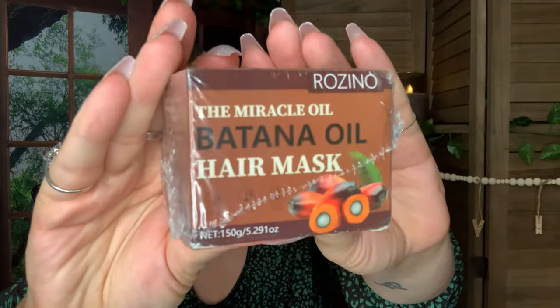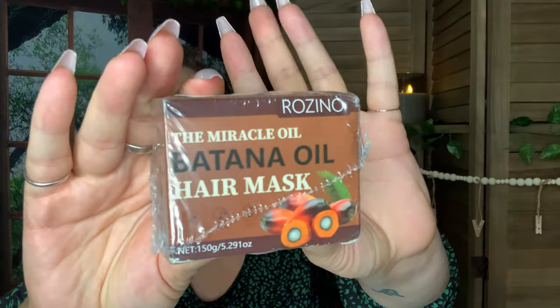I've bought this before. This is the second time because I ran out, and it is the Botana Oil Hair Mask, and I love this stuff so much. You have no idea. It has done wonders, and I'm sad to be out of it. It's generally around $5. I've had to change the seller though, because the other one got discontinued.